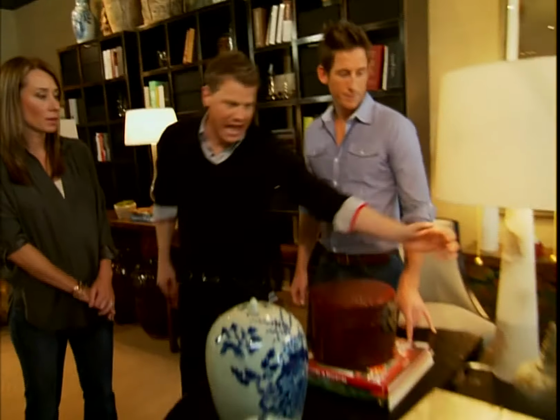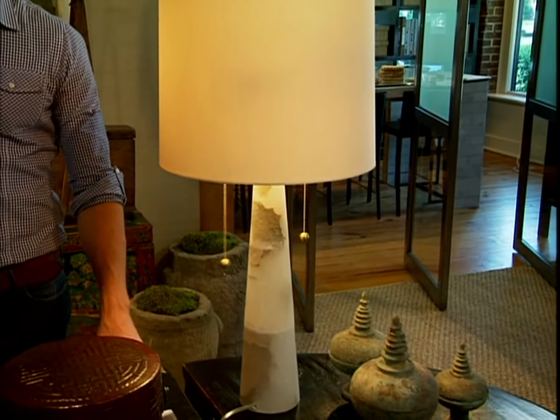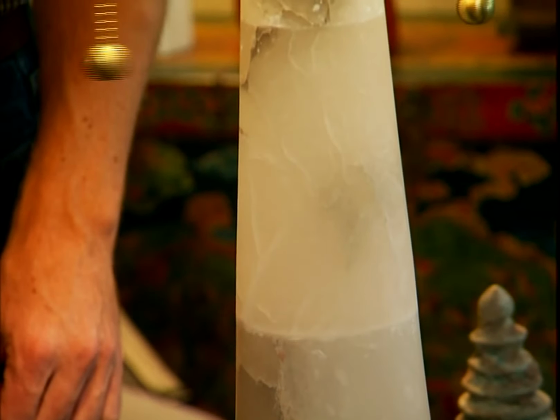Yeah. And we have some really cool lights in right now that I want you to see. And one, I would love to put some alabaster. This is actually alabaster. Well, it's funny because that one actually caught my eye when I walked in. Okay. I love that. Yeah.